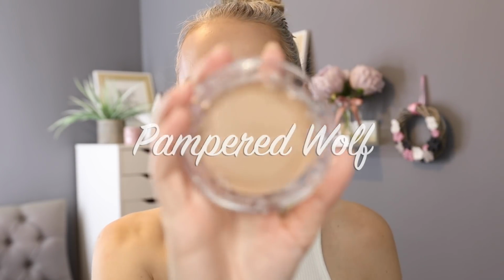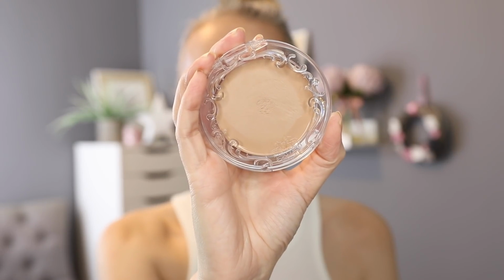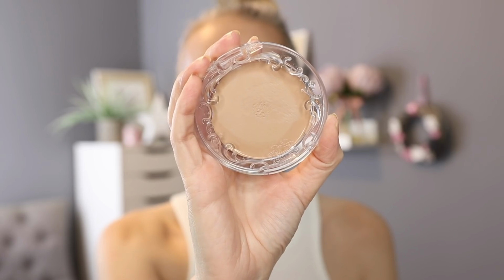Today we are going to be trialing out the TikTok famous KVD Vegan Beauty Good Apple Skin Perfecting Foundation Balm. What a mouthful. After reading the reviews on this, I've determined that you either absolutely love this or you absolutely hate this. So it will be interesting to see how this fares on over 40 dry skin, because I haven't seen any reviews from anybody that is in that category.